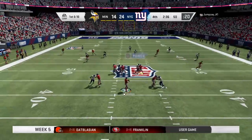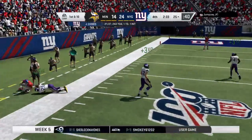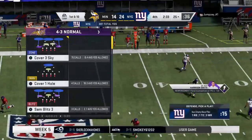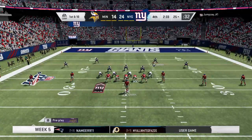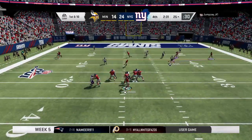From the midfield stripe, they'll look to throw. He completes it to Tate. A really nice gain of 25 yards. I don't want to make a story where there's not one, but he threw the 3 interceptions last week. Looked a little uncomfortable. He looks much more comfortable today. Yeah, just 1 pick so far and his team leads.